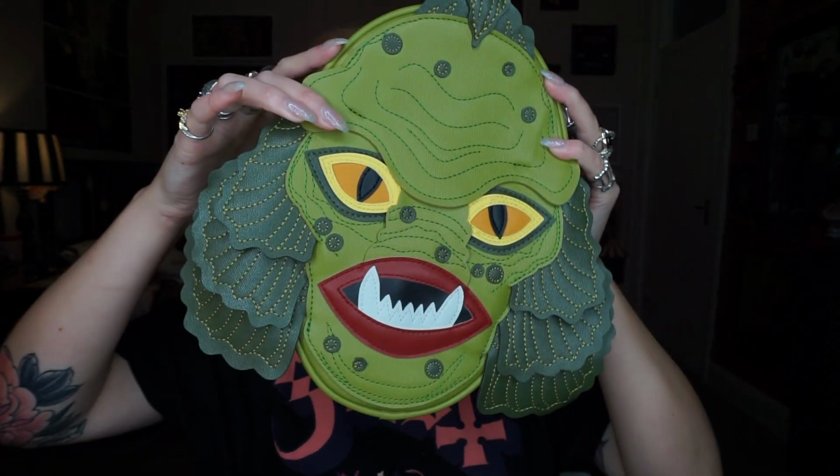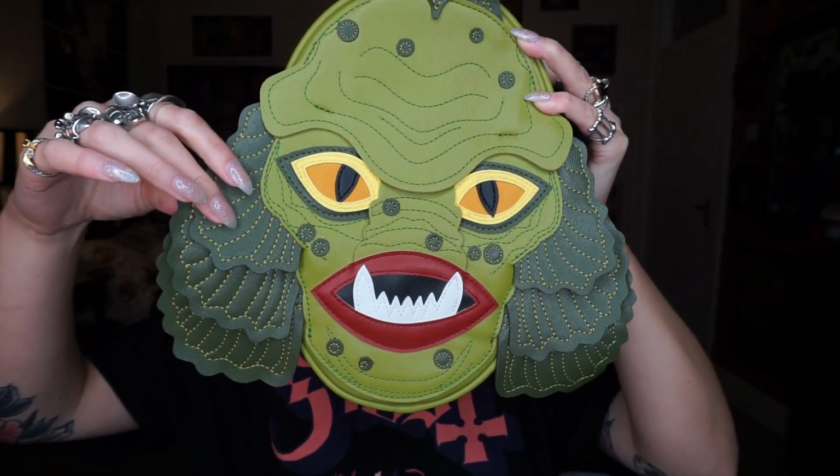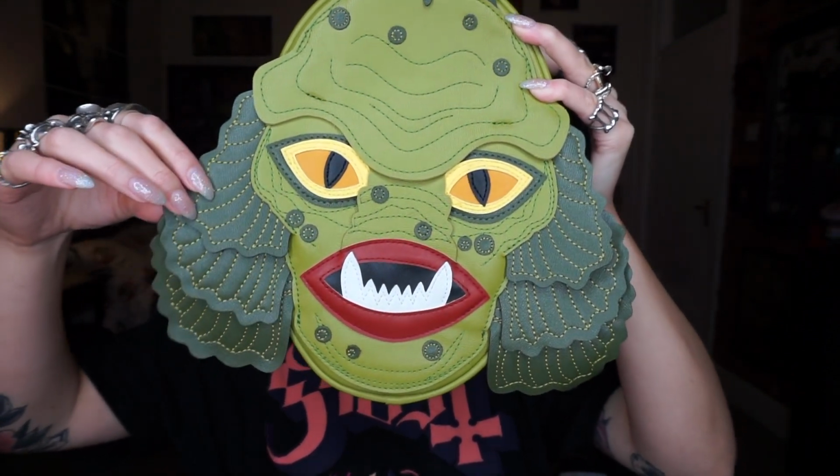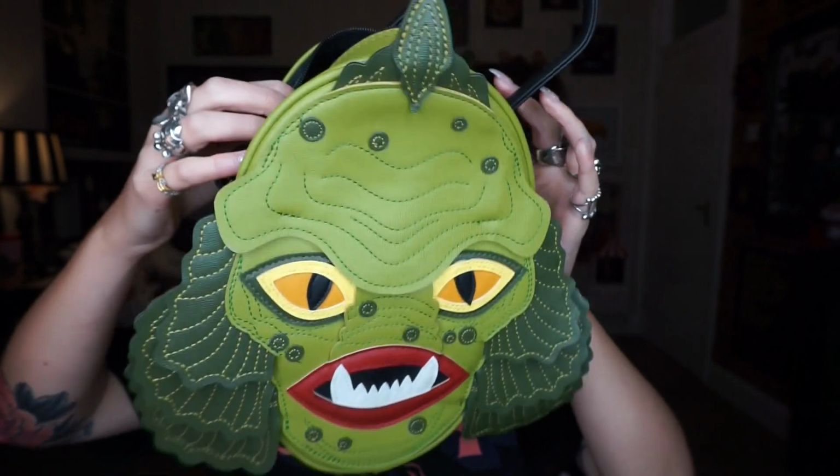Okay, before I move on, this bag I didn't actually buy whilst I was in America, but ordered it before I went, and I have to show it to you because it's just gorgeous. So this is from Love Paint and Stitches, a collab they did with, I want to say she's called Michelin Pitt, I don't know how you say it, but it is freaking stunning, of Creature from the Black Lagoon. She designed it. It is a handbag.